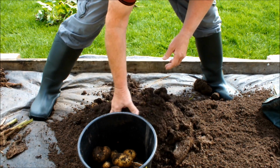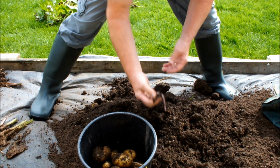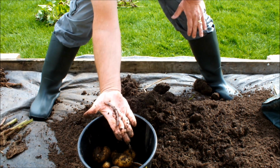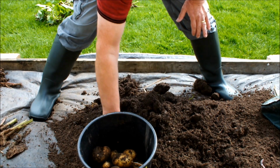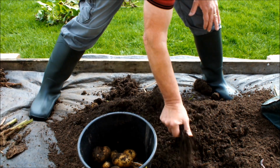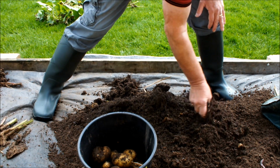So, I think what you've been telling me is right. It is the water. Oh, we always find one, don't we? I think what you've been telling me is probably right. It is the inconsistent watering that's causing these guys to split.